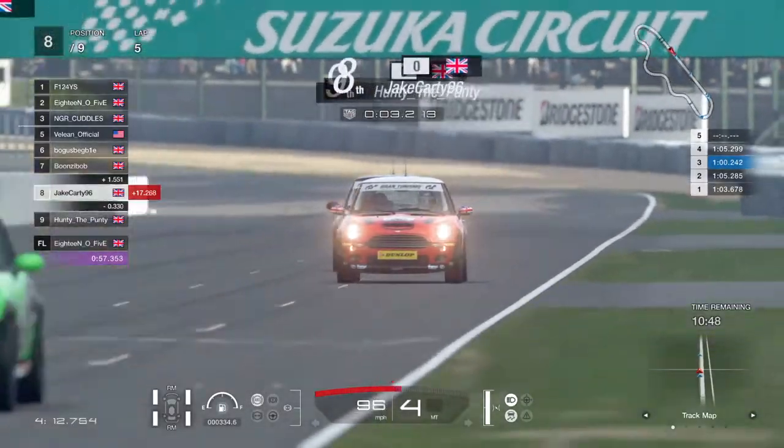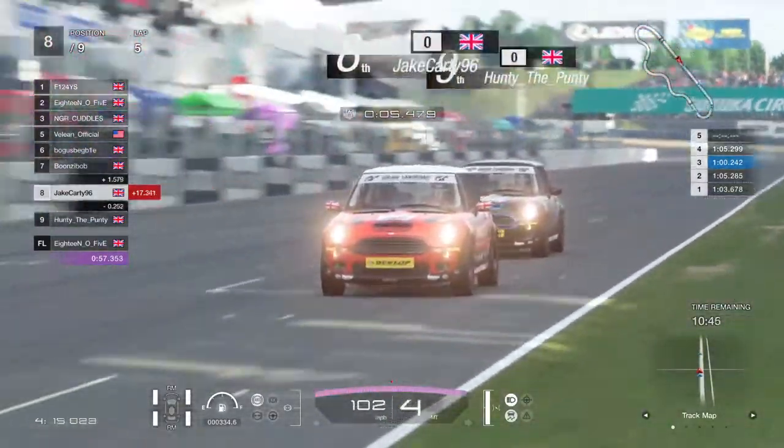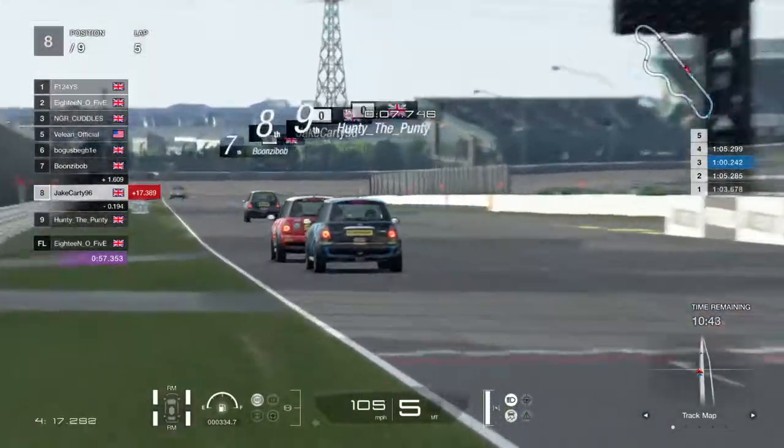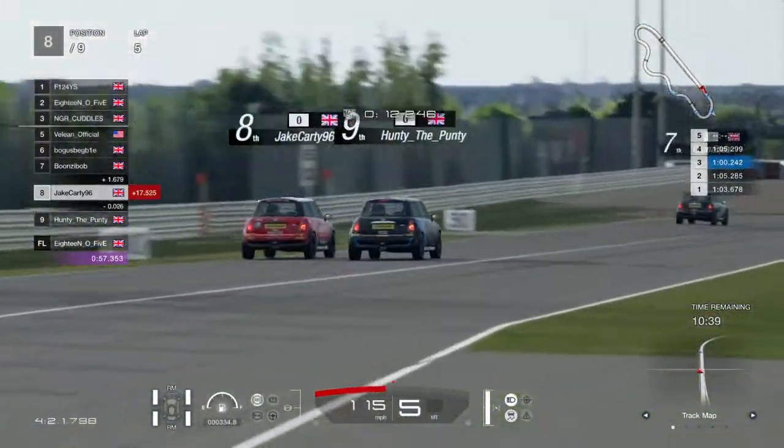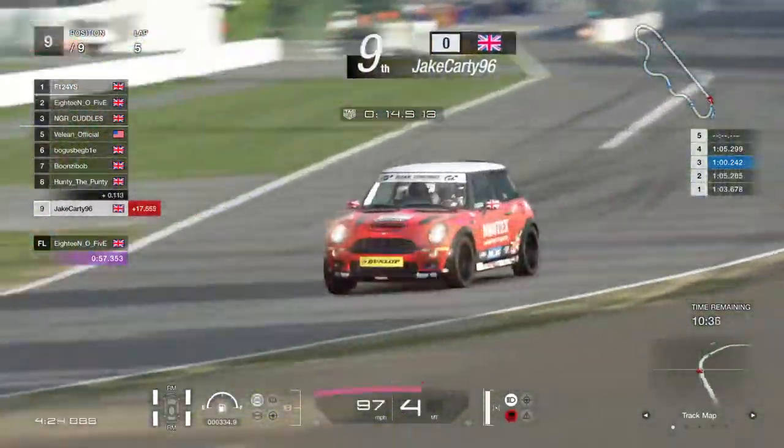Stay in the slipstream, Hunty. So yeah, that gap coming down. Will Hunty make a dive into this first corner? He's looking like it. Both kept it clean.